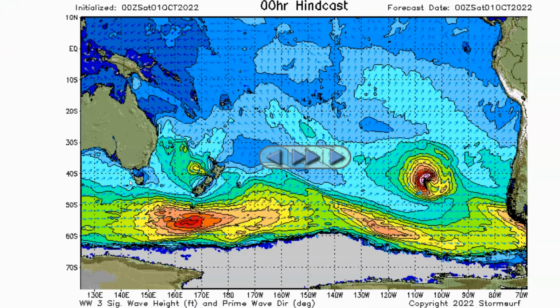Now, as we just said, there's longer period energy building on the South Shore. That is from a gale that developed under New Zealand. New Zealand right there, Australia there, Ross Ice Shelf, Antarctica. This is way down in the Southwest Pacific. It takes about a week for swell generated under New Zealand, which is where all the real good southern hemi swells come from, to reach up into the Hawaiian Islands.